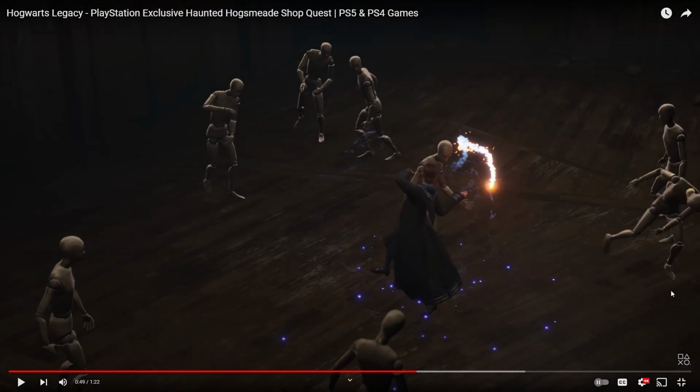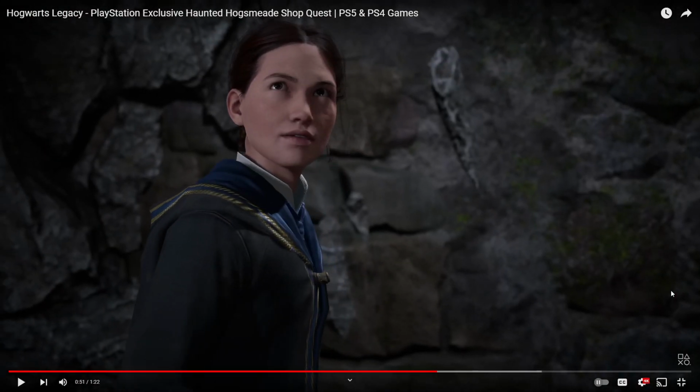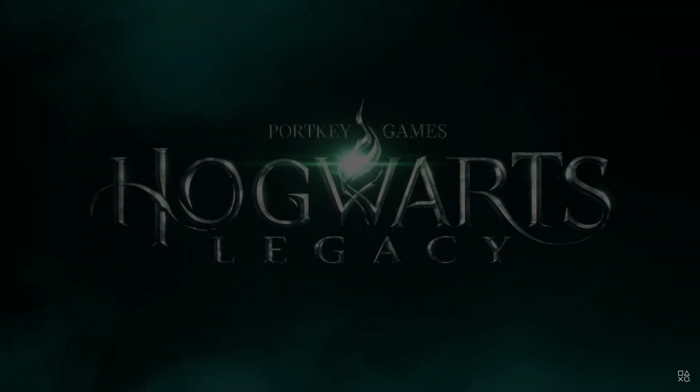Alright, some more combat with the mannequins. Looks like they don't use magic, they must be more of a physical attack. They didn't look too terribly hard to kill in that one. One fire spell seemed to kill a whole bunch of them, so my guess about them being difficult to fight might be a little bit far off. Watch your step.